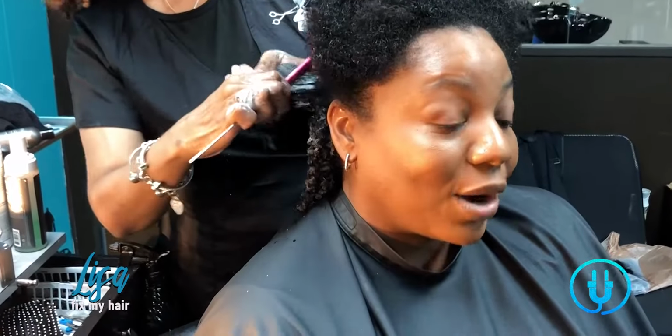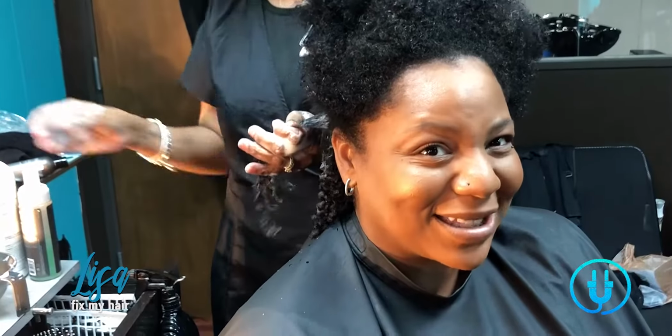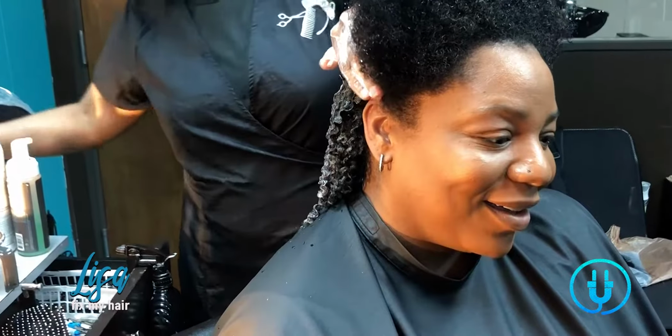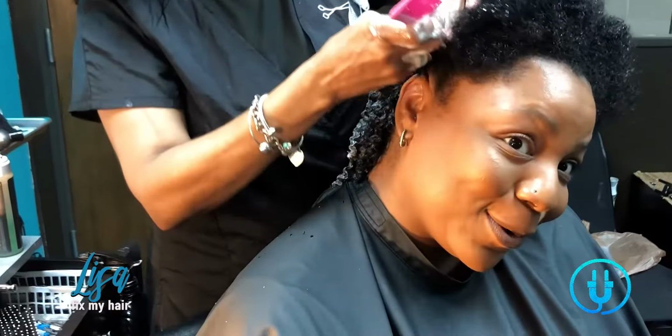My hair's changed. Every time I've had a child, it's changed. Every time I'm stressed out or not eating right or not drinking right, my hair changes and I have to adapt with that. That's the hardest thing I've had to learn, especially with wash and goes. You think a twist out's easy, but wash and goes are the hardest thing to master for us naturals, especially us kind of 4C people.